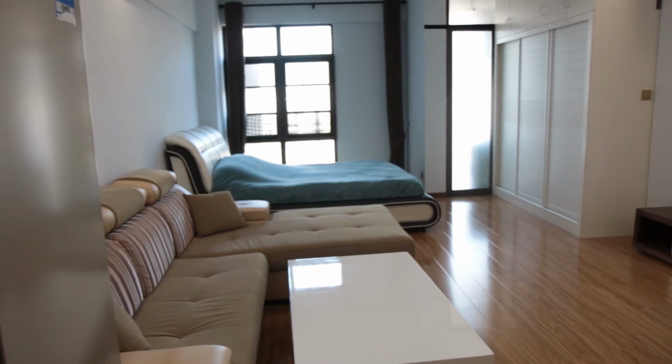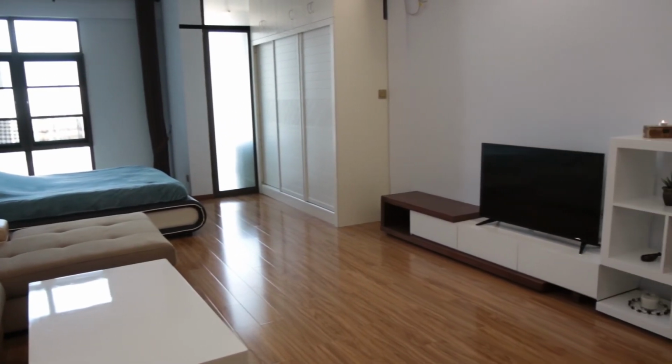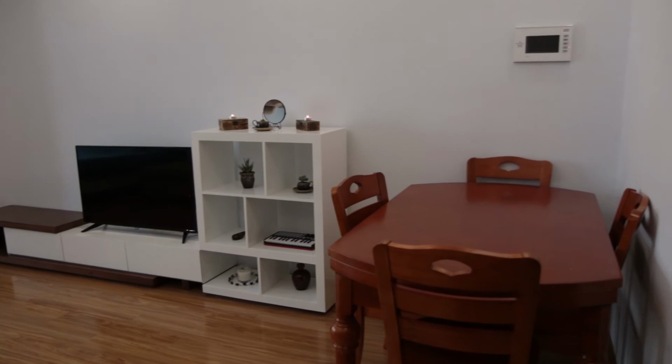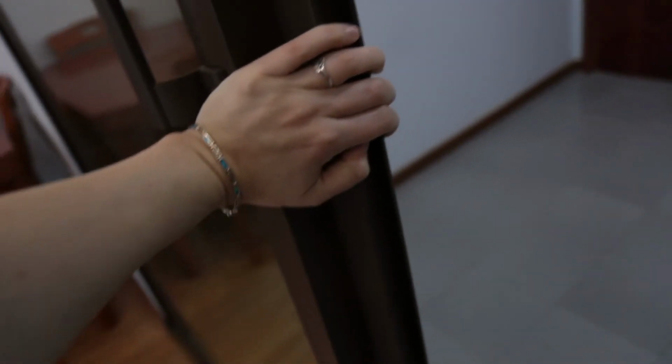So this is what it looks like here. I like living here. It's very comfortable and very pleasant. I have everything I need and more. It would be nice if the tap water wasn't poisonous and the water pressure was higher, but these are really not problems worth mentioning.